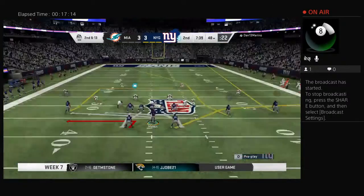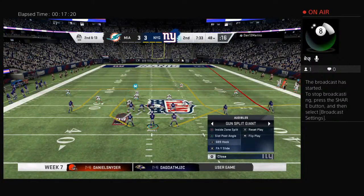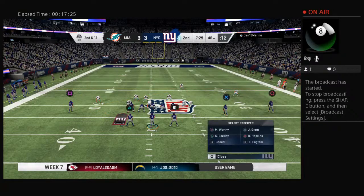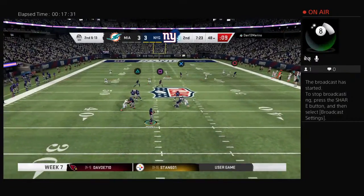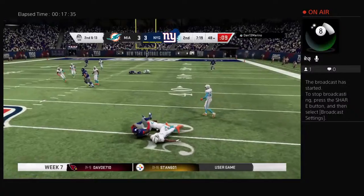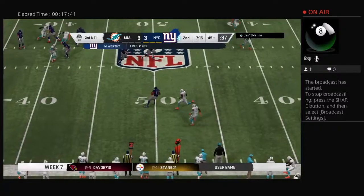Looking to throw on second down. Meeks going right side here, and that's complete. And he is across midfield from the 49 to the other 49, a gain of just 2.